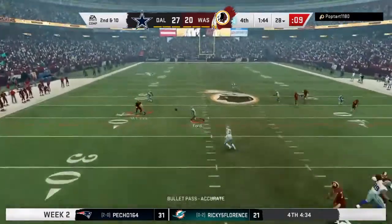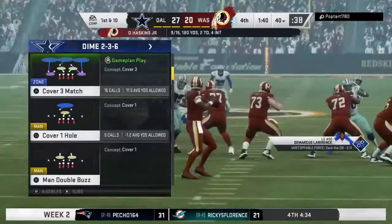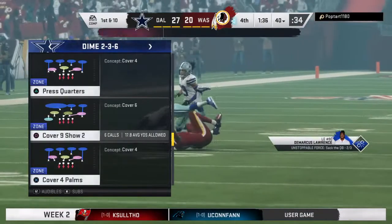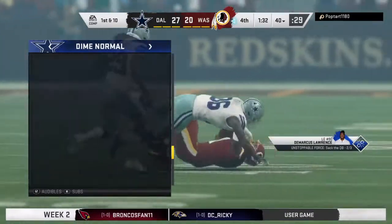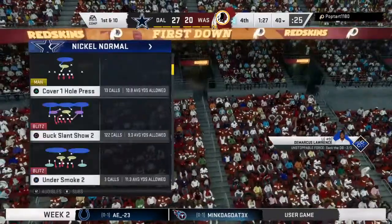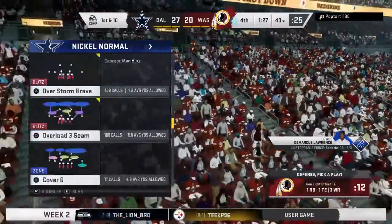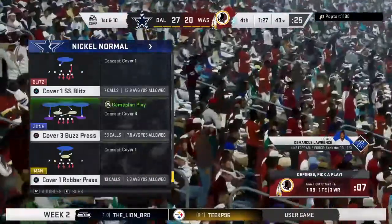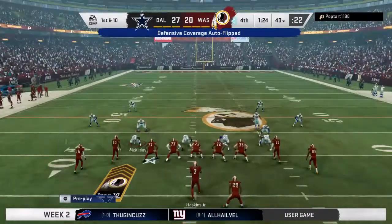Throwing now is Haskins. Looking for McLaurin, and he's got him. And he takes us up to the 40-yard line before being corralled. 12 yards is the pickup, and it's good for a Washington first down. Washington Redskins, first down. 1st and 10 at the 40-yard line. The drive continues as they search for a tying touchdown.